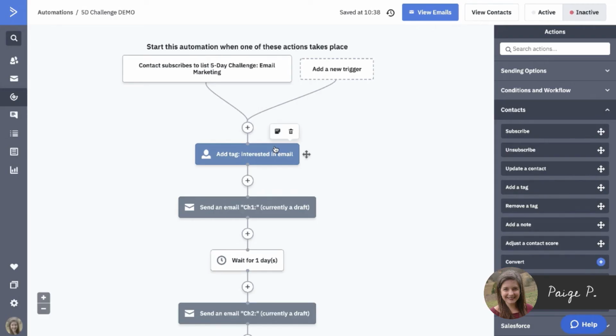Make sure to use tags that are relevant to your business. Interest tags can be used no matter what kind of business you have, because you can say that they're interested in certain types of topics, products, or tools, for example. You can also tag by the type of customer.